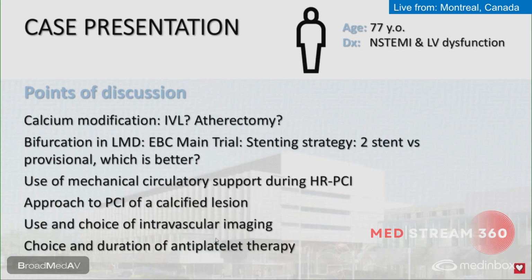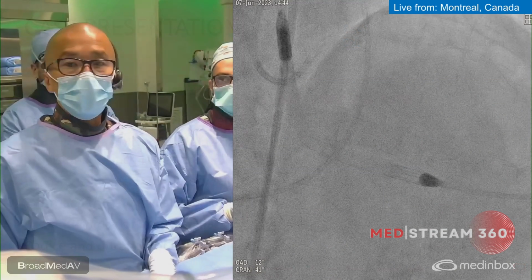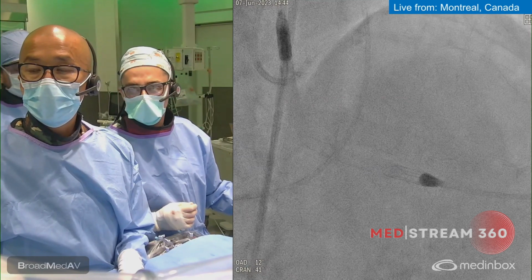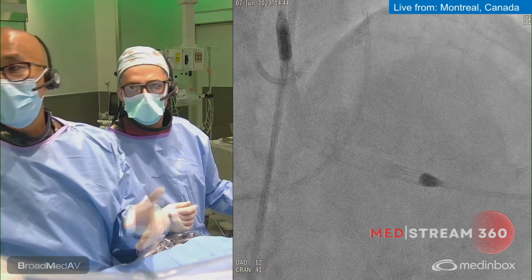The points of discussion: calcium modification, IVL, atherectomy, bearing in mind that the LAD has some tortuosity in it. Bifurcation in the left main. Obviously, as you have all read, the EBC MAIN trial debated whether or not upfront two-stent strategy versus provisional was better. So we accessed the left femoral artery under ultrasound guidance with a micropuncture.